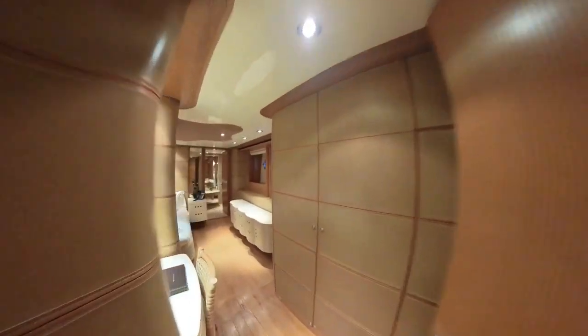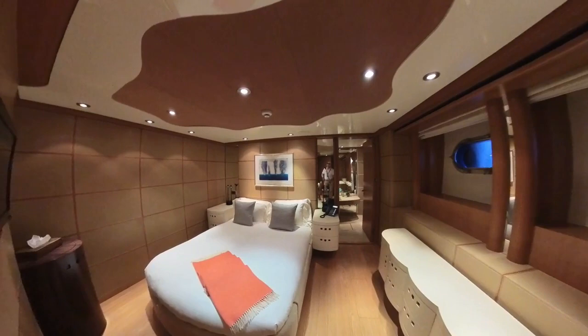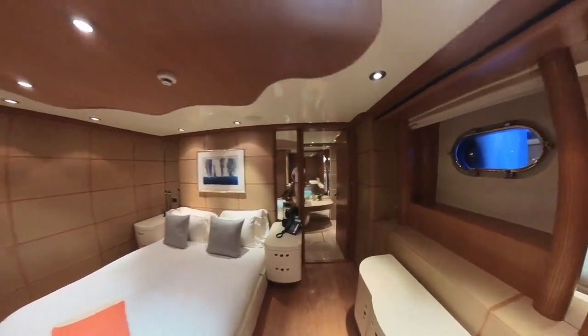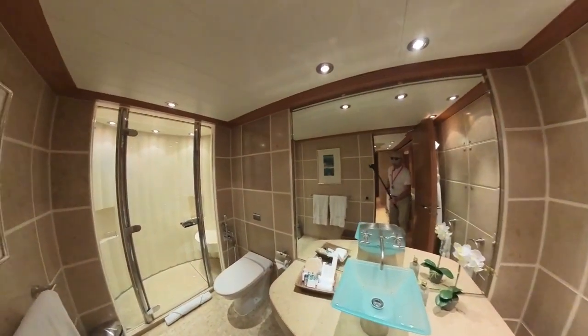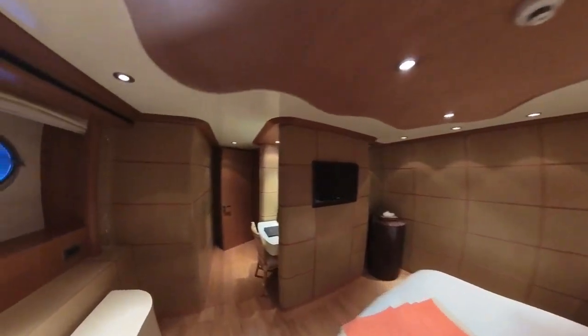And then you've got a double here. So these are the VIPs. I guess it's a VIP because it's got a proper walk around for the whole bed there. But for me, there's not much in it. I think I prefer the others. And then I suppose the bathroom's a bit grander. But that's it.